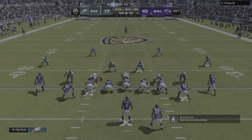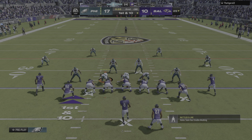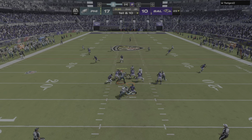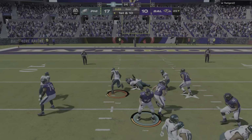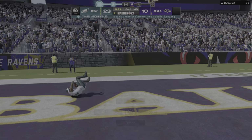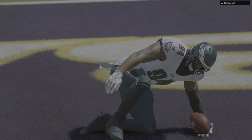The Baltimore offense at the line, set to get going. A slim deficit here in a one-possession game. Not much time left. And his pass is intercepted for the fourth time today. And he takes this one back into the end zone.